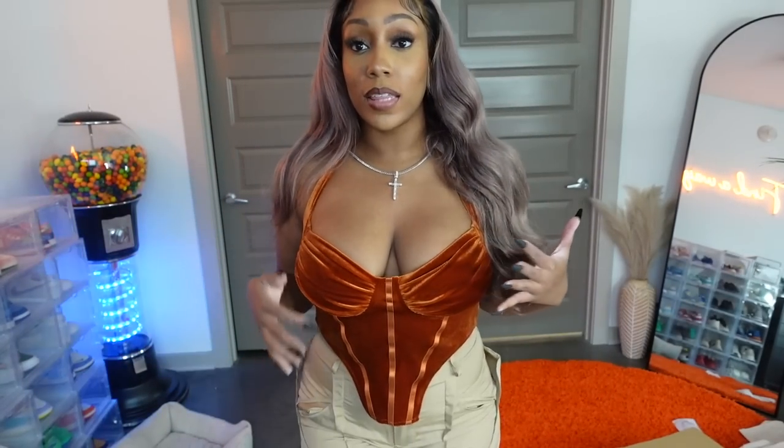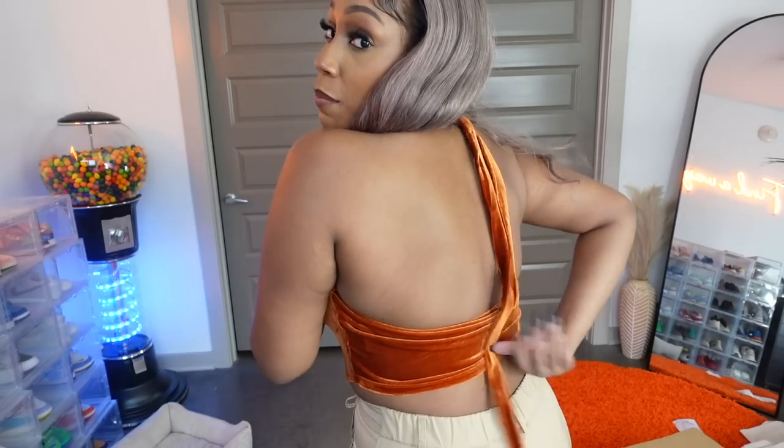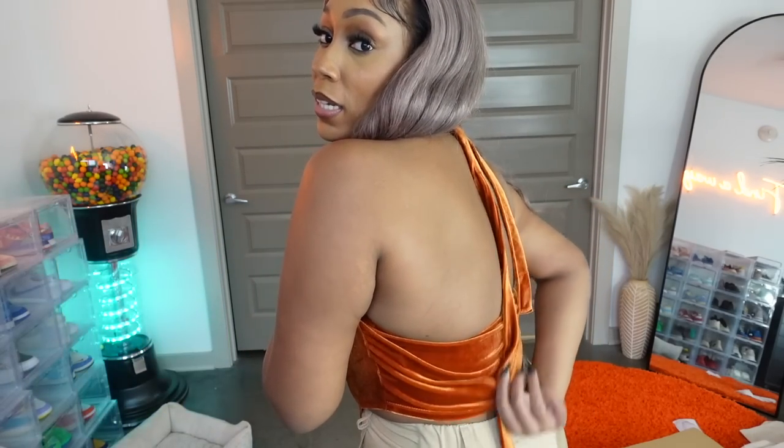So I thought this shirt would have some kind of wiring in it to make it stand up better, like this part would stick out more or something. But it doesn't, it's just flimsy. It ties up in the back like that. I think I have it kind of twisted. Yeah, it just ties up in the back, but it could have been so cute because I love orange and I love this material, but it's not giving.